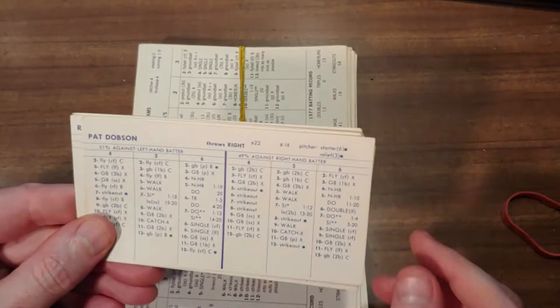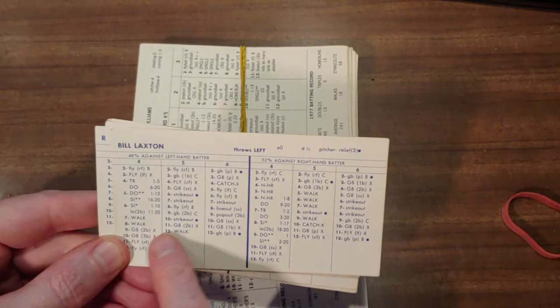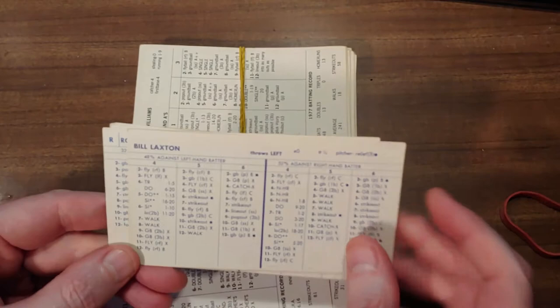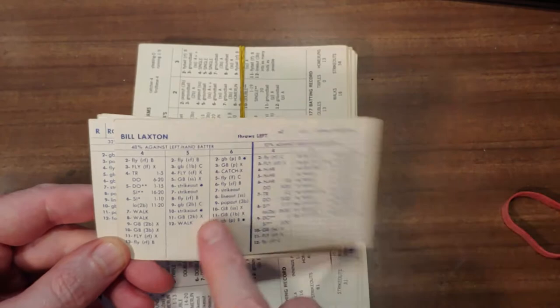Then you have Alan Foster, Danny Frisella, Enzo Hernandez. Pat Dobson, I think his shelf life is up, 6.16 ERA. Bill Laxton, usually a capable lefty. He kind of gets lefties out, you can kind of say it. Now, the interesting thing is this card's not very good at all, is it? And it's got a 4.92 ERA, but he throws left-handed, so you can never really dismiss a lefty unless he has hits and walks in two columns. And you see, two of the columns against lefties don't have any on bases on them except the 12. So this card, those 4-8 and that walk could earn him a spot in the league.